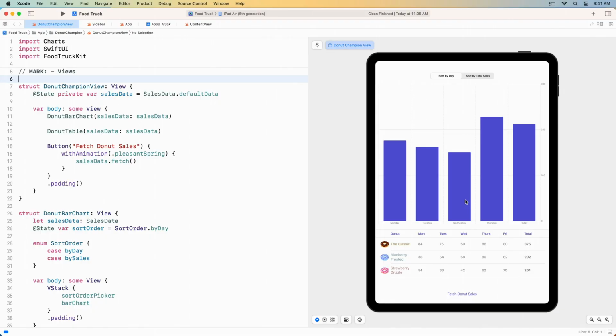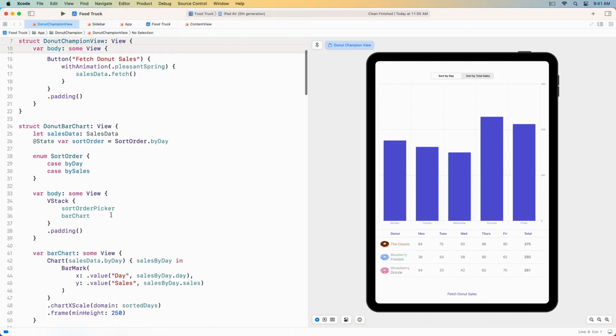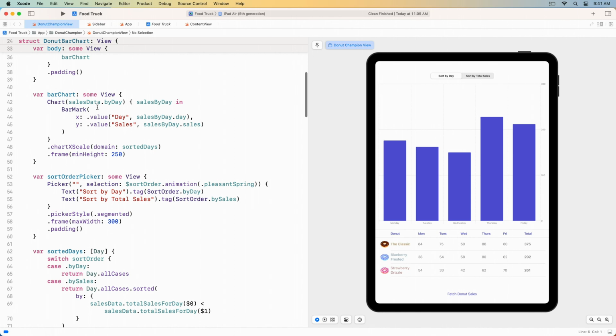Back in our food truck app, here are the beautiful new Swift Charts in Xcode's fully redesigned preview area. I'm also using the new multi-column SwiftUI table view. Let me show you how easy it is to build this chart. And as I scroll, check out the awesome new structured headers in the source editor. They make it really easy to see where you are in the file. Here's the code for the chart.